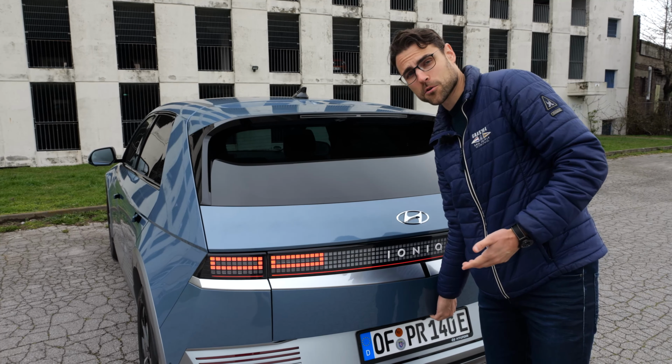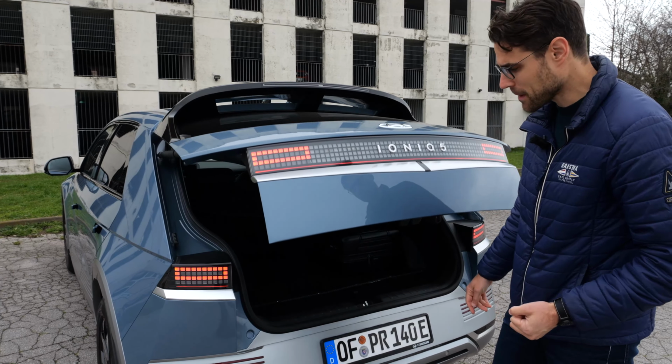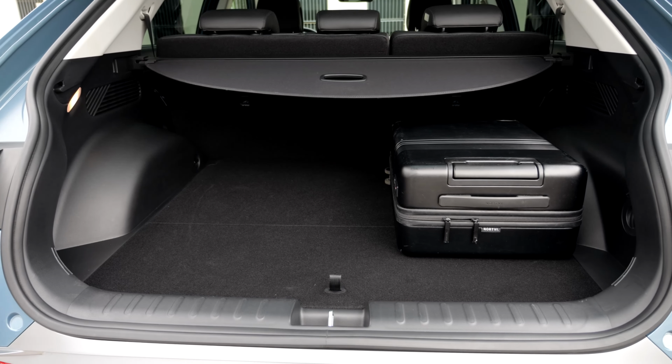Trunk opening, either the automatic one when you stand here with the key in your pocket and then wait a couple of seconds, or press it in the lower part. 530 liters, bigger than the Nissan Ariya. The width here is a little bit less than 1 meter or 40 inches, and the length also a little bit less than 1 meter or 40 inches, but that's well usable.